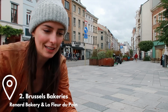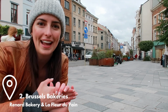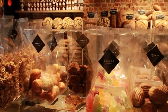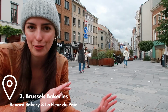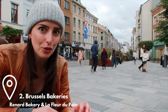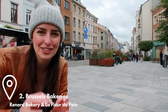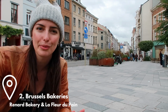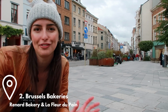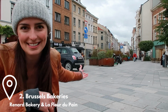Maybe it's because I'm new to being in Belgium, but their baked goods are just out of this world. They have savory things like quiches, tarts, really amazing bread, and then they also have a whole side for patisserie. You know, the eclairs, macarons, donuts, cinnamon rolls. It's really awesome. They have done such an exceptional job at combining really simple things like flour, sugar, and butter to make these wonderful confections. I can't say enough good things about them. As you can see, the line attests to that.